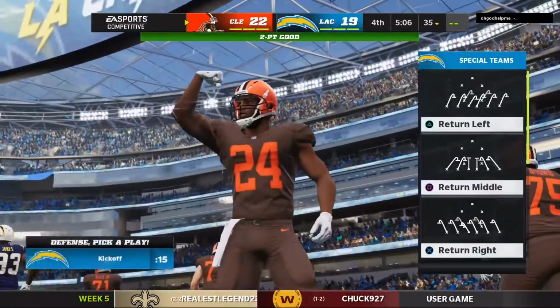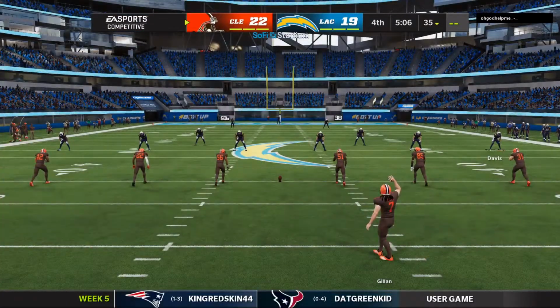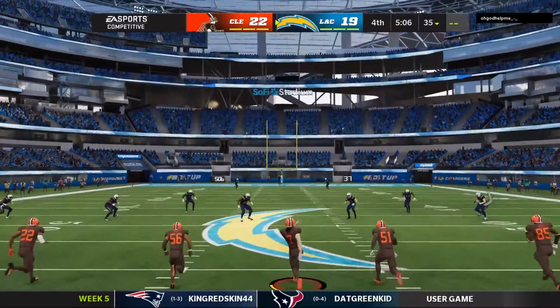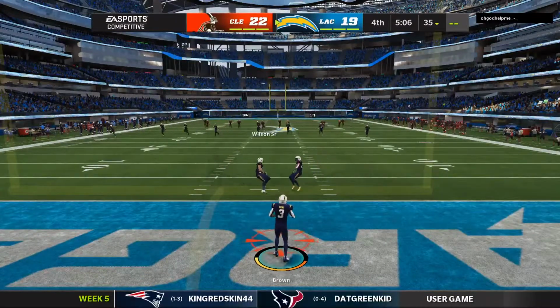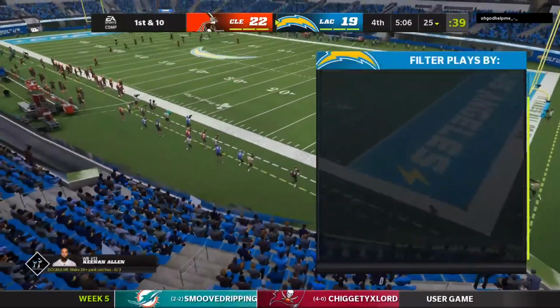And he'll get into the end zone as the 2-point conversion is successful. Out is the kickoff unit as they run up and send this one away. And no return on this one as the fair catch is signaled for and taken.